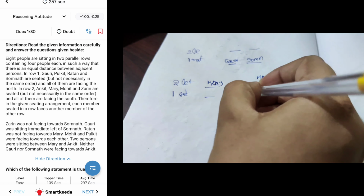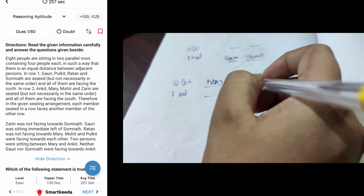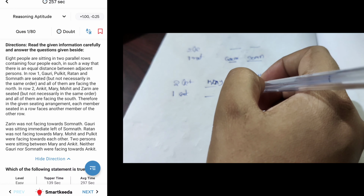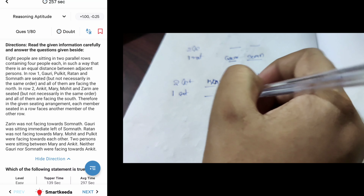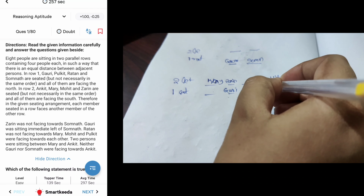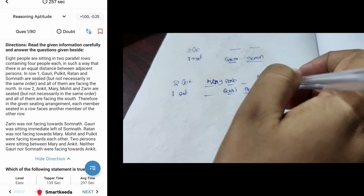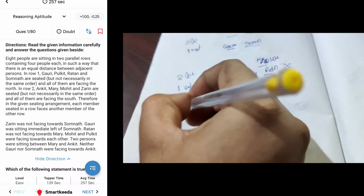So here Somnath and Gauri. Next, Jerry was not facing Somnath. So Jerry is placed here, and Gauri was sitting immediate left of Somnath. Ratan was not facing Mary. Mohit and Pulkit facing towards each other. So here it does not follow. Next possibility.